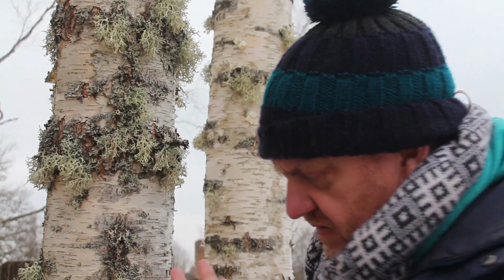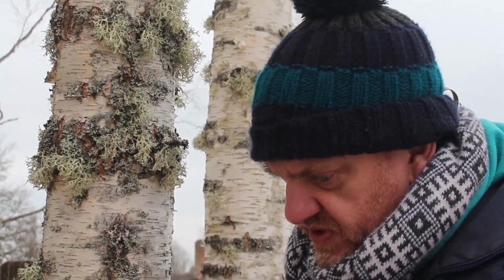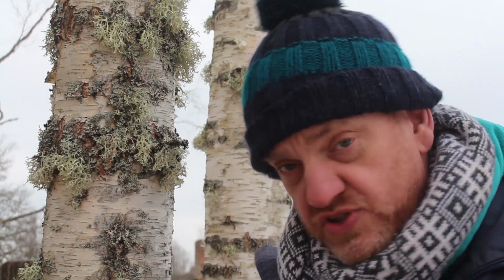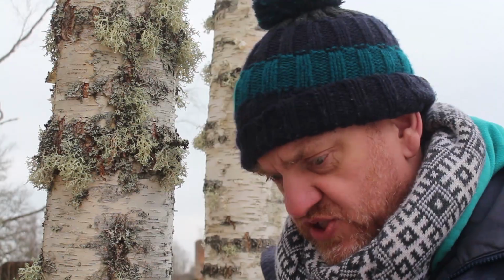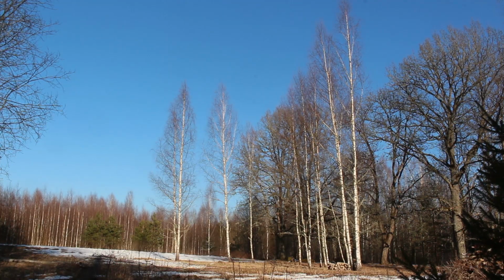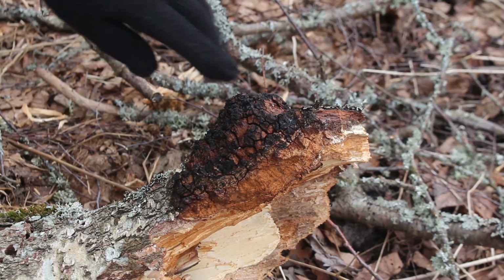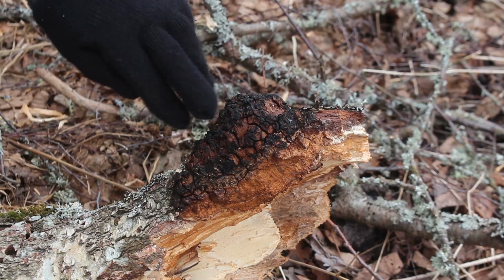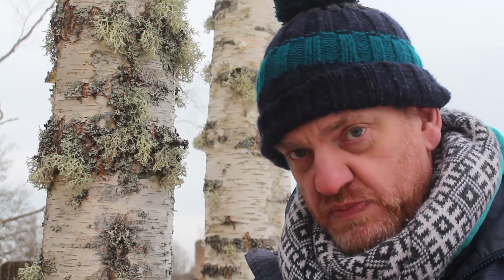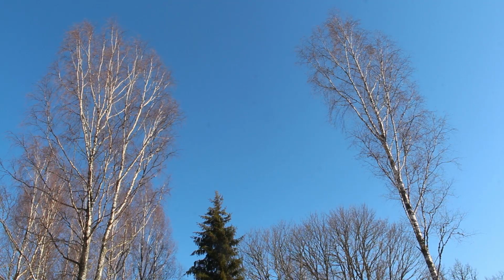And also there are mushrooms, fungi, which grow almost uniquely on the birch tree itself, which all have different uses. And we have the tinder mushroom, which actually is not a mushroom at all, as I will show you. And also the birch polypore and the horseshoe fungus, which are great for firelighting.